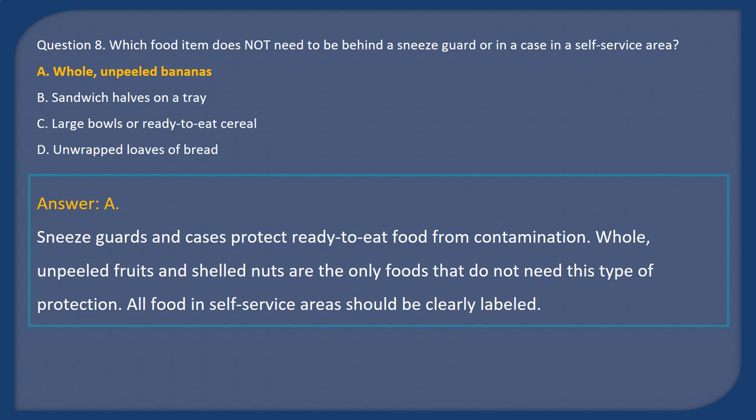Answer A. Sneeze guards and cases protect ready-to-eat food from contamination. Whole unpeeled fruits and shelled nuts are the only foods that do not need this type of protection. All food in self-service areas should be clearly labeled.